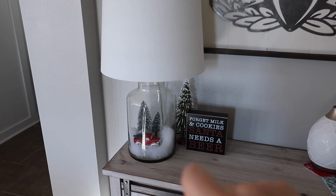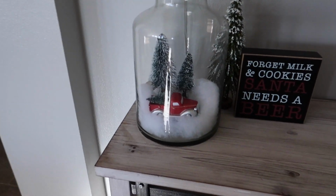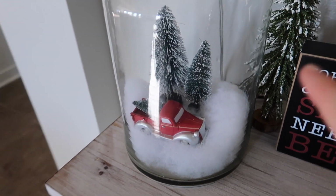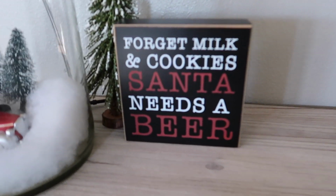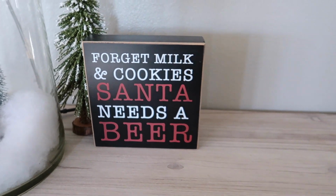This little lamp I got at Home Goods probably 3 or 4 years ago. I got the little truck at, where did I get that at? Michael's. Those are old little trees. Same with that tree, is super old. And then this was a gift from one of our family friends. She got that for us one year.